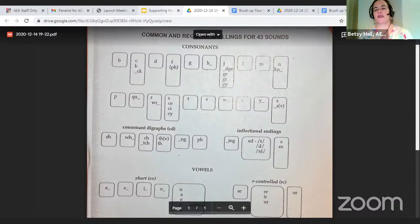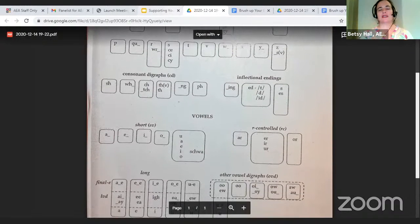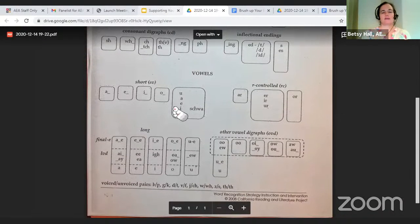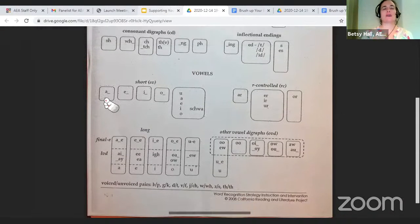All right, let's go into the fun part, which is the vowels, because the consonants are pretty straightforward, but vowels, it's a whole lot of something. All right, so what does short A say? Really important to be very clear on the differences. Short A says "a," like at. Short E says "eh," like edge. I'm going to show you a graphic on the next slide that will help you remember this.